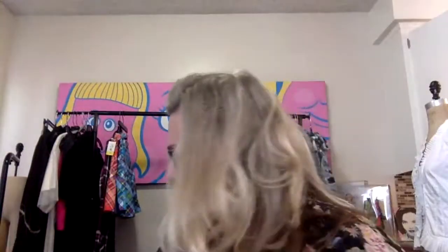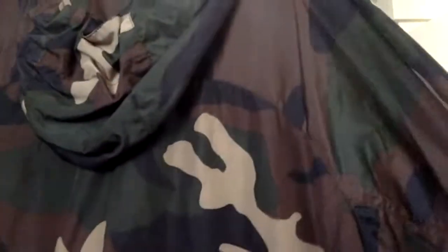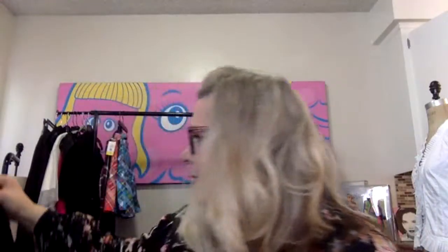This is from the bins. Couldn't pass that up. This is a bins find, Forever 21 camo. It's just like a windbreaker. And this is, I think, men's wear. I do very little men's, but I won't pass it up if it's kind of cool. So camo stuff just sells. It's got a big following, and so why not participate?